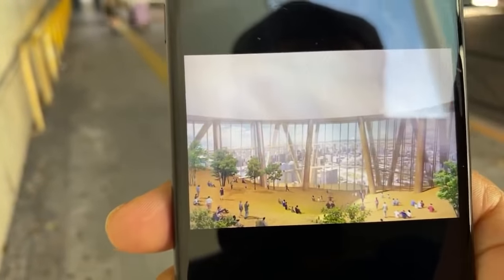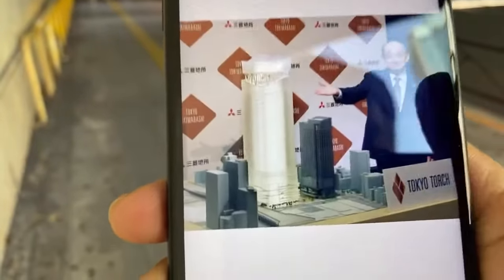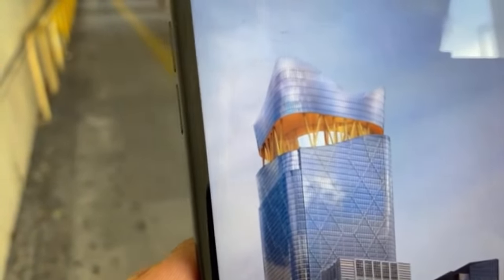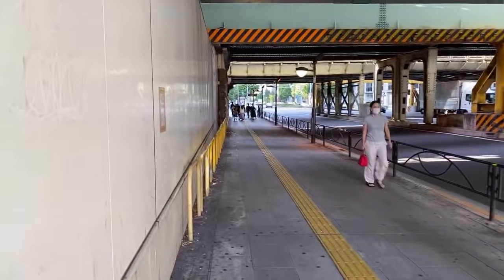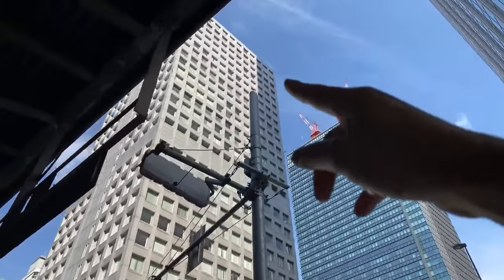This is the park on the roof. See this golden area? Oh, hold on a second. See this golden area? That's going to be a place where people, like a park in the sky. And this is what the park looks like. Extraordinary. And we're going to walk back towards Tokyo Station, but it's all going to be right there.